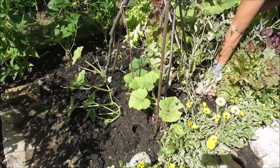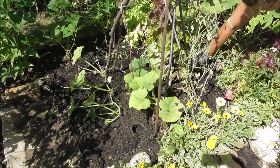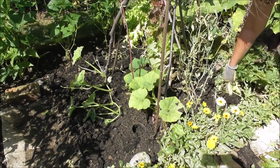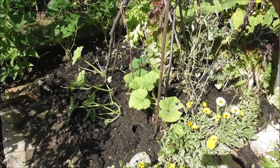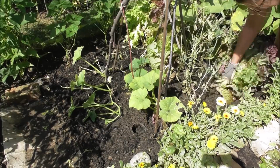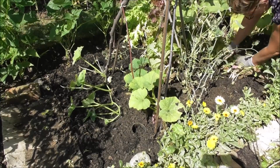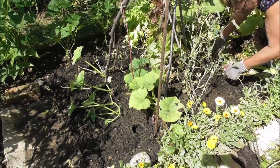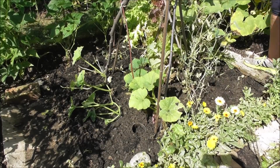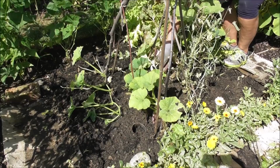Just being really careful here, because there is a squash climbing here. All of this can come out now. God, it's been a while since I've seen any bare soil down here. Yeah, where is the start of it? Right there, right next to the support. Go gently. Oh, can you imagine if I was pulling all this out and accidentally pulled my squash out? I'd be devoured.